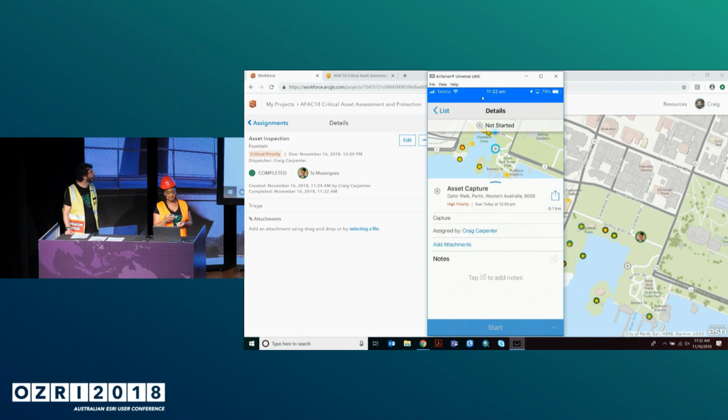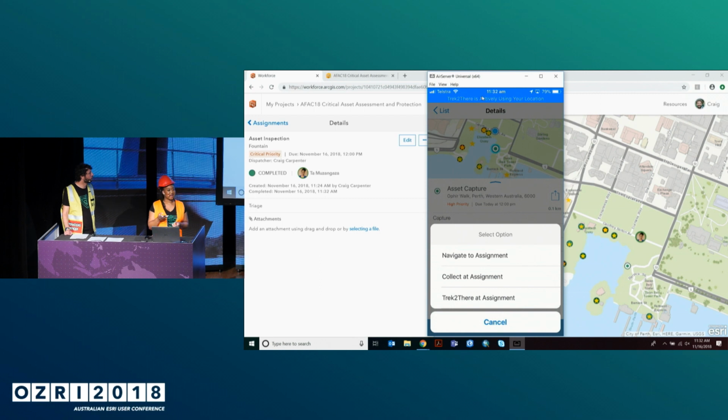Now, as we can see, I'm only about 100 meters away from the location of the asset capture. So I can quickly and easily, again, use Trek to navigate safe passage from my current location to the location of the new asset. Now, for an asset capture, we've integrated Collector for ArcGIS, so I can collect or capture information out in the field. But we'll be looking at using Collector Aurora Beta.